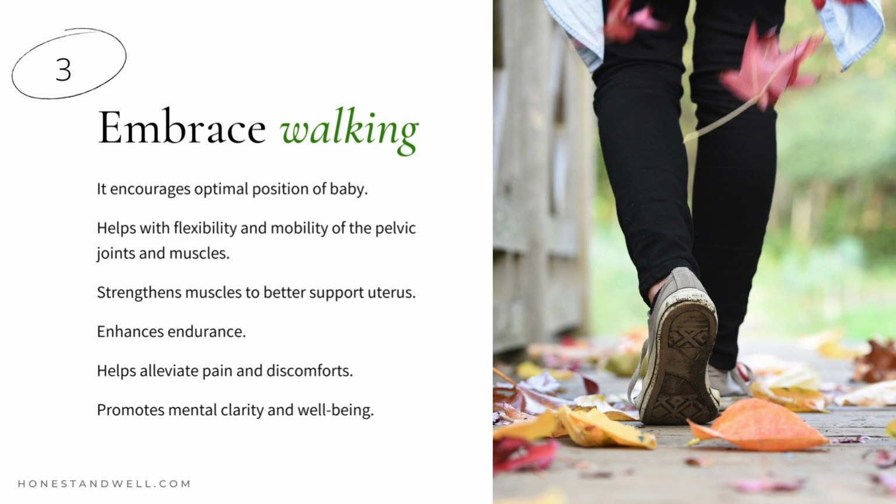Number 3, embrace walking. Walking during pregnancy offers lots of benefits that can help prepare the body for natural birth. First, it encourages the baby to settle into that optimal head-down position for birth. Walking also helps to maintain flexibility and mobility in the pelvic joints and muscles, which are crucial for the baby's descent through the birth canal during labor, increasing the chances of a vaginal delivery. Walking strengthens the muscles of the lower body, including the legs, hips, and pelvic floor, providing better support to the uterus and pelvic organs. It's a great cardio exercise that enhances endurance, something that you'll want to have a good amount of while in labor.